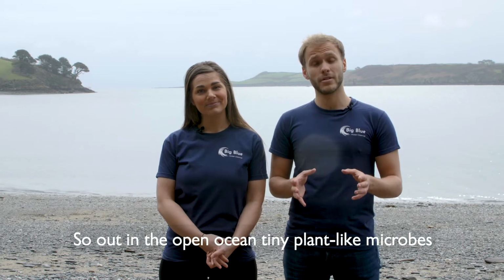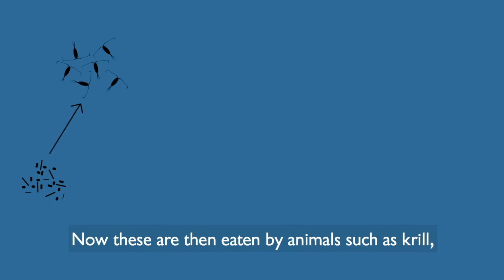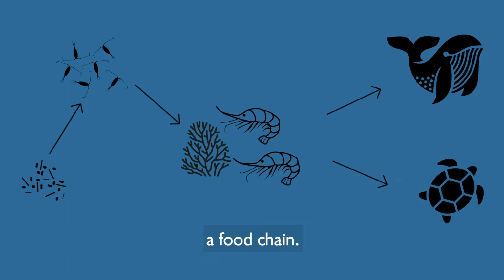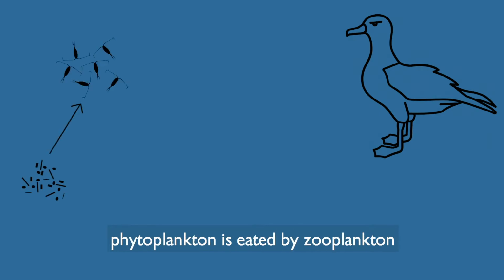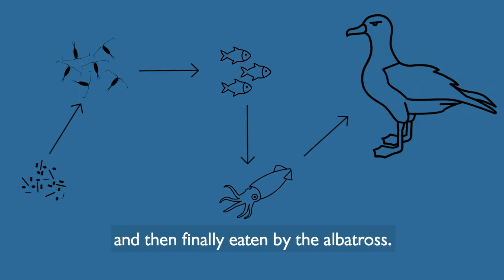So out in the open ocean, tiny plant-like microbes called phytoplankton are eaten by zooplankton. Now these are then eaten by animals such as krill, sponges and corals. These animals are then eaten by even bigger animals such as turtles and whales, forming what we call a food chain. And in the case of the ocean-wandering albatross, the food chain goes a little bit like this. Phytoplankton is eaten by zooplankton, which is then eaten by small fish, which in turn are eaten by squid, and then finally eaten by the albatross.